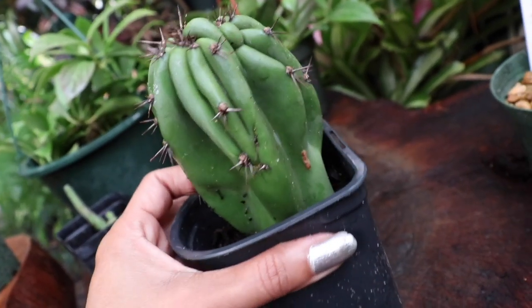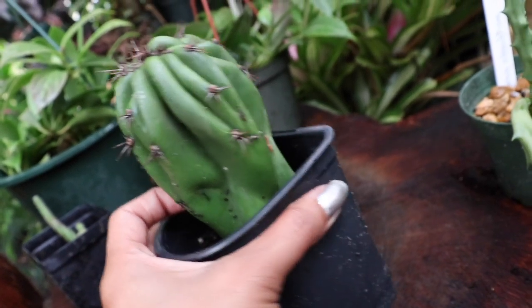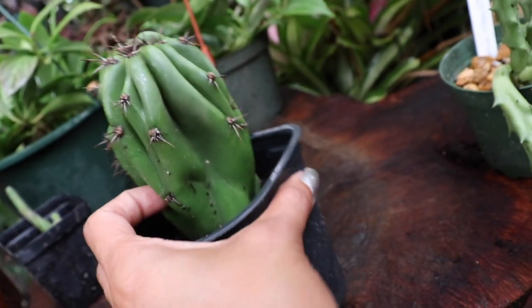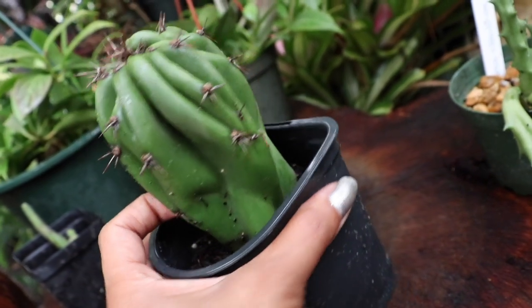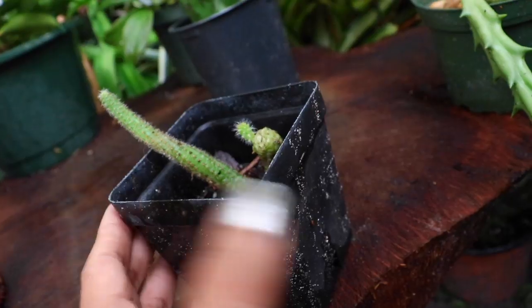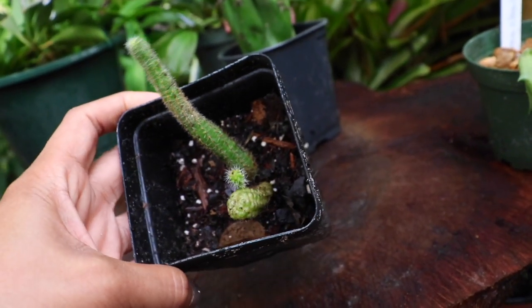And believe it or not, I actually got this one for free because this is actually still a cutting and I'm getting it to root. But an absolute freebie on this one. Very beautiful gift right here. Yet another freebie, a very nice gift.